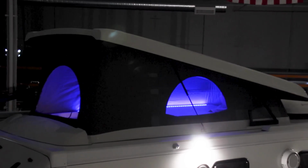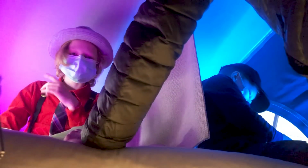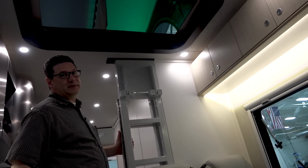We've got LED lights upstairs, and the customer requested that we add a separating curtain for his 2 kids. So we installed that, and it really makes the van versatile. Opens up a world of possibilities.